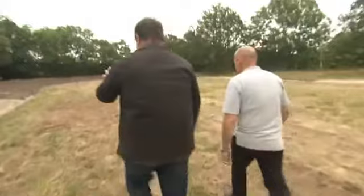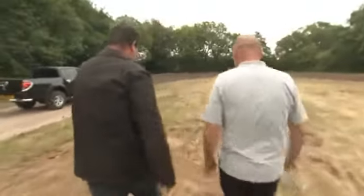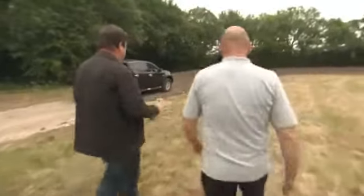Right, now, we're coming to this banked bit. See, if that was me, I'd want to go really fast now and try and whip round it. But clearly, when you're in a 4x4, the thing is to slow down.